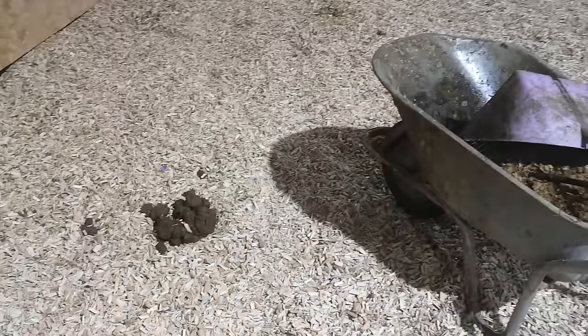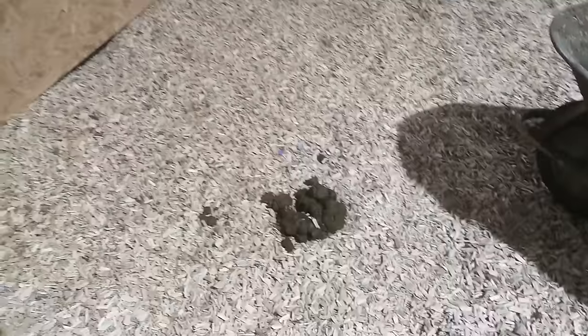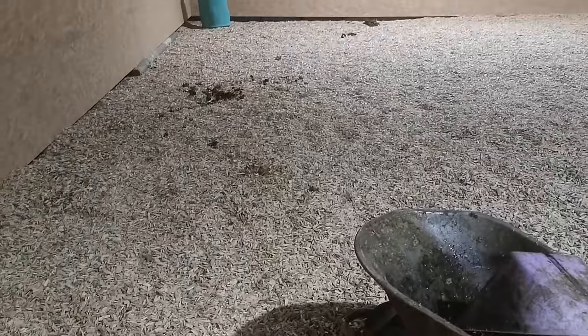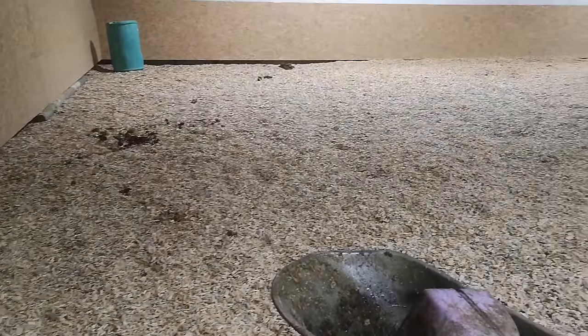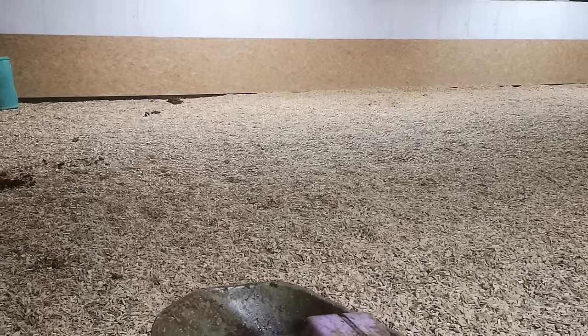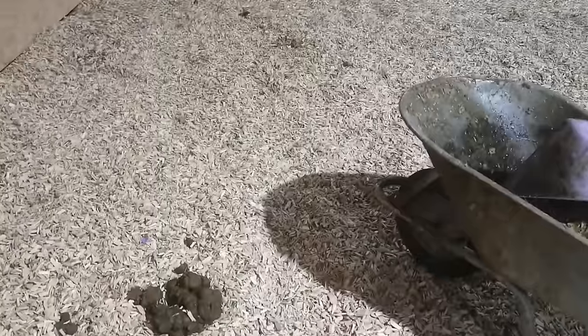So of course, when the horses were in the indoor arena here to stretch their legs, they did poos too. So I better go around and pick them up, because it's nice to keep the arena clean and tidy before they trample it all into the ground. Okay, better get cracking. So the arena is nice and clean again.